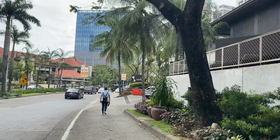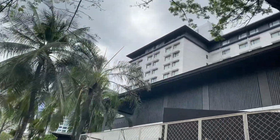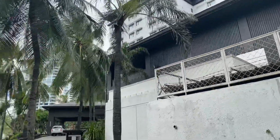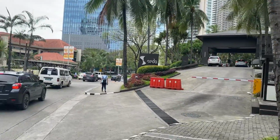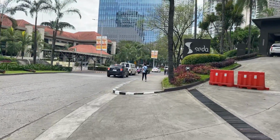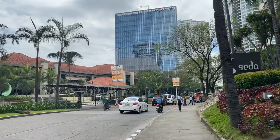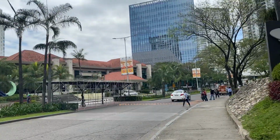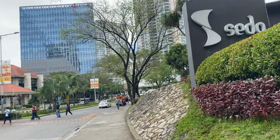So over here is the Sata Hotel. Now the Sata Hotel used to be the Marriott, but Marriott lost its lease, so Sata took over. Sata is a Filipino brand. They're kind of on the higher end. From what other people have told me, it's not as nice as Marriott. I haven't been in there since it was Marriott, but I did spend some time in there when it was Marriott.